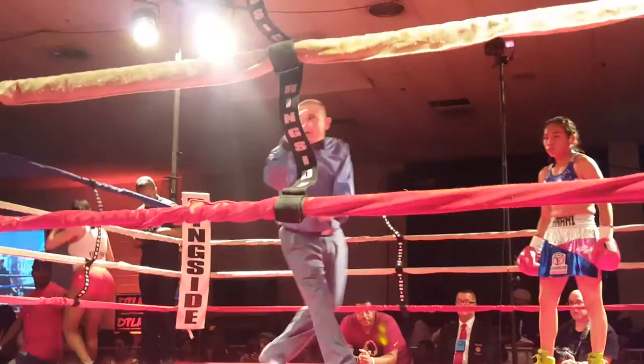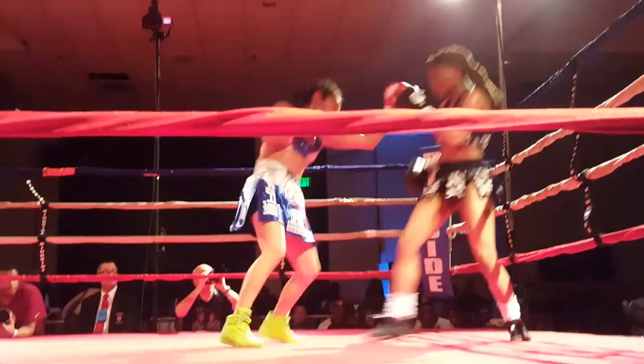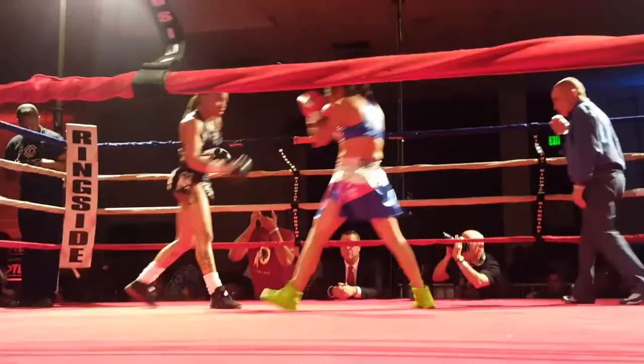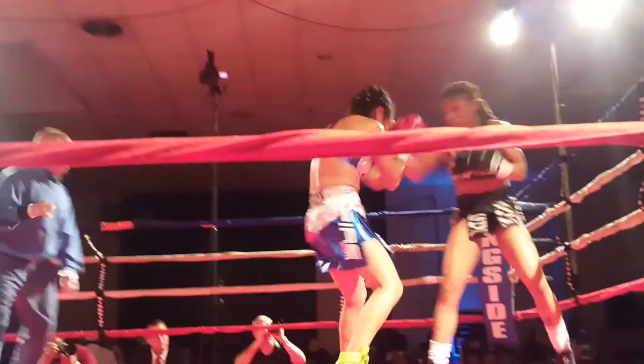Women's co-feature alongside Juan March. I'm Gary Digital Williams. Tyrieshia Douglas out of Washington, D.C., by way of Baltimore, in the tiger trunks. Nahi Torres in the silver and blue. Nahi Torres trying to match quickness with Tyrieshia Douglas hand speed-wise, and she's not winning that battle at all. The right hand jab by Douglas. Body shot by Douglas. Douglas dances back. Sets up. Torres trying to land left hands to the body.